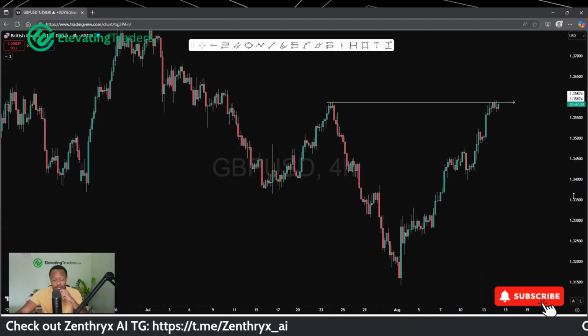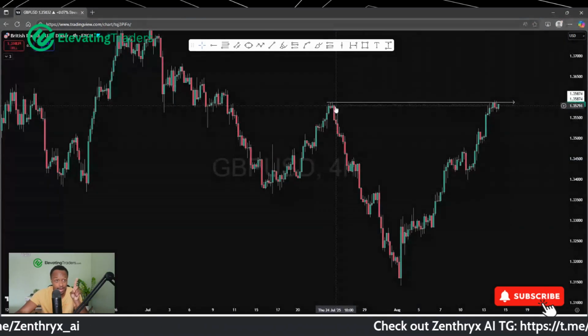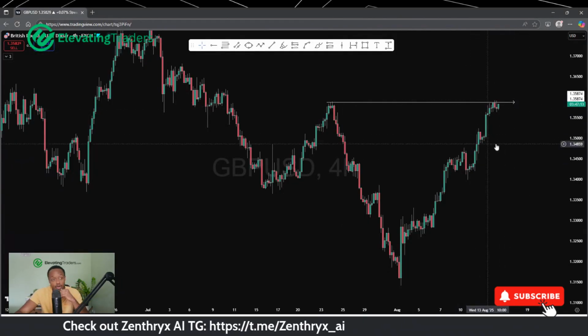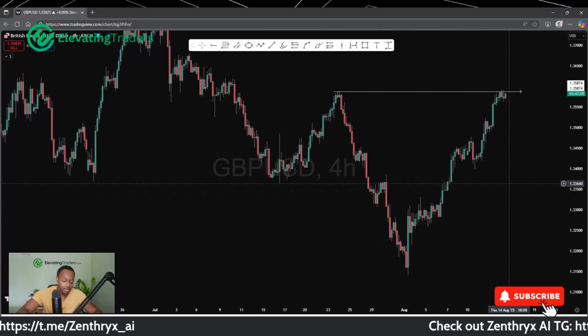Of course, pound's been very, very strong, and now it looks like we're likely to take out the highs there. And if that does happen later today or whenever, I'm backing away from the sells and maybe focusing a bit more on the buys, but at least being neutral.